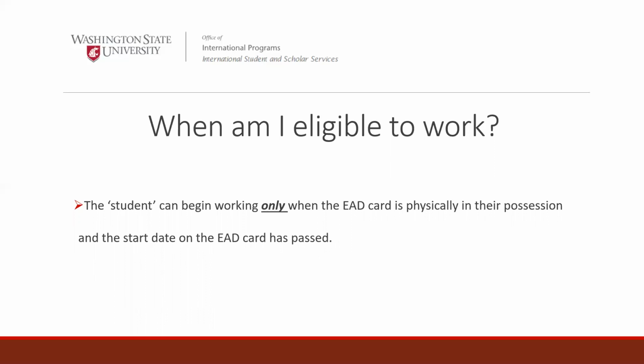When are you eligible to work? The student can begin working only when the EAD card is physically in their possession and the start date on the EAD card has passed.